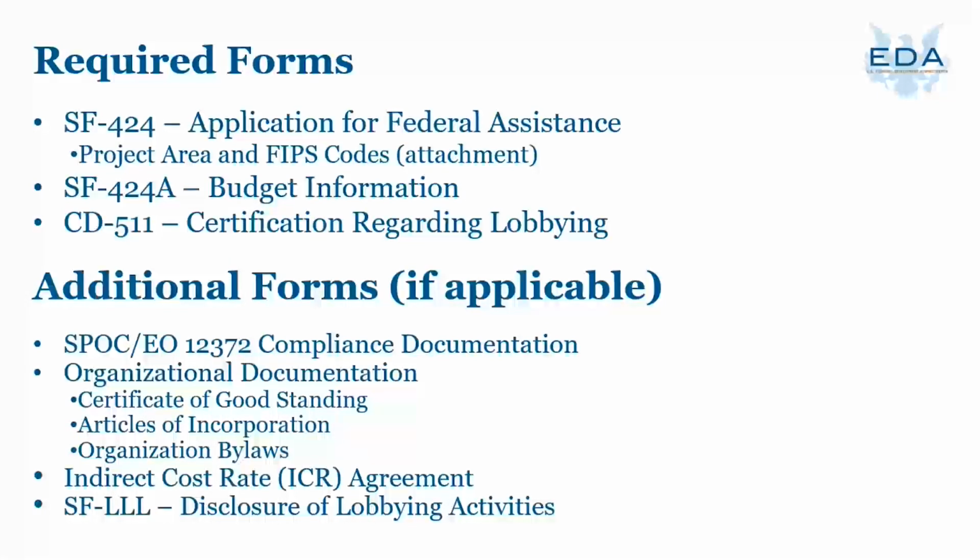So it's up to you to know if your organization does need to comply with these things. The first is SPOC, aka the single point of contact, state point of contact, which is subject to Executive Order 12372. If your state is on what we call the SPOC list, if your state requires compliance with Executive Order 12372, then you need to upload proof that you have been in compliance with that. So please check and see if your state is on the list and that your state requires this.